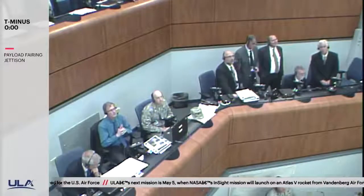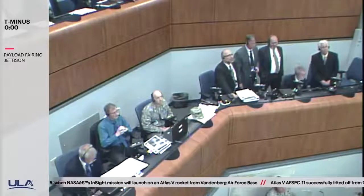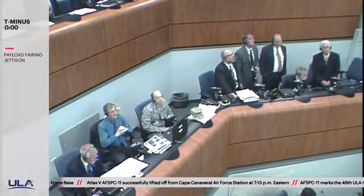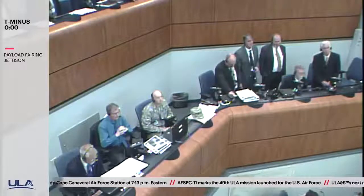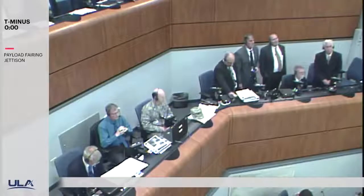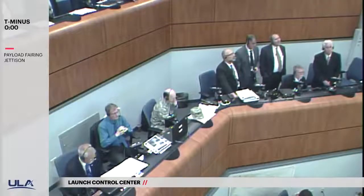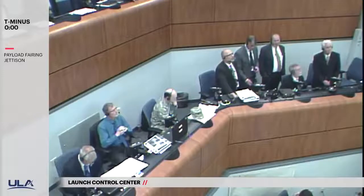And the Centaur has begun the boost phase chill down sequence. Pump speeds and injector pressures on the RD-180 continue to look good. Vehicle is now 90 miles in altitude, 328 miles downrange distance, traveling at 13,000 miles per hour. And standing by for BECO momentarily. And we have BECO, boost turned in cutoff, standing by for stage separation.